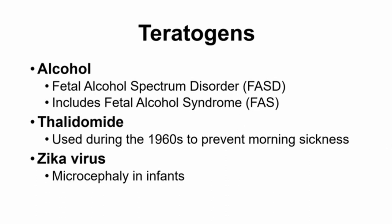For other things, just in my notes here, I don't know if I explicitly stated it, but when we were talking about drugs, nicotine can also be considered in that category, because nicotine is a drug. So smoking is linked to higher rates of miscarriage, higher likelihood of premature birth, low birth weight, and higher likelihood of cleft palate, as some of the more obvious ones.